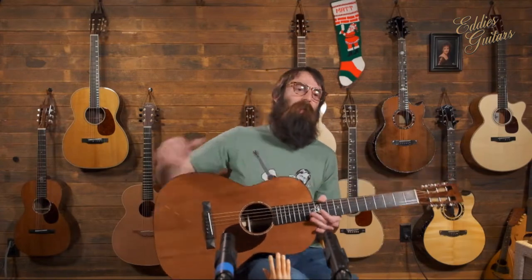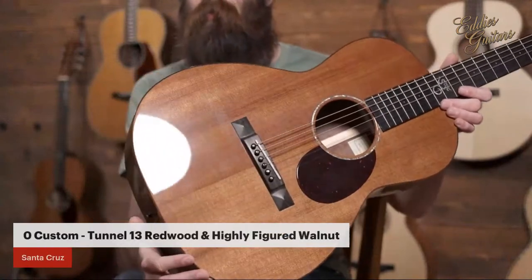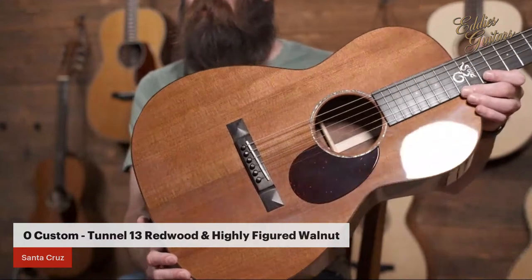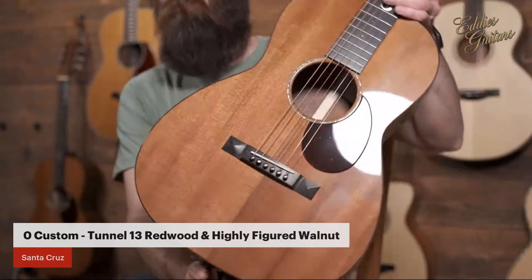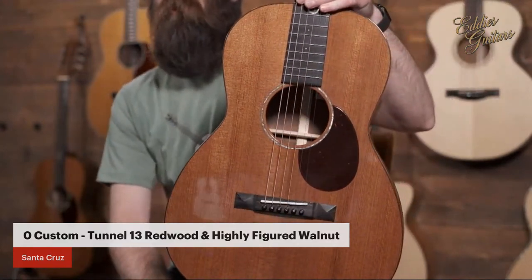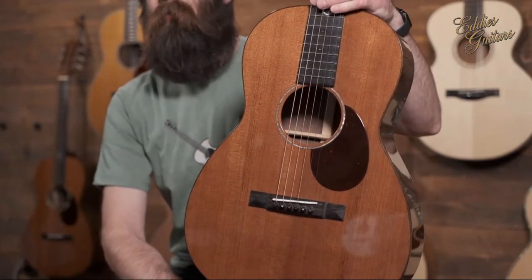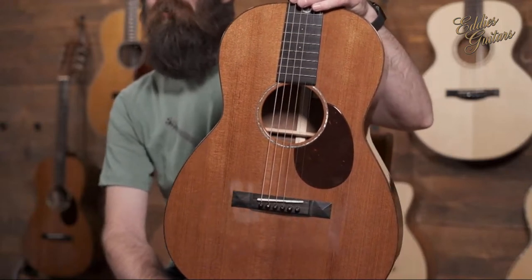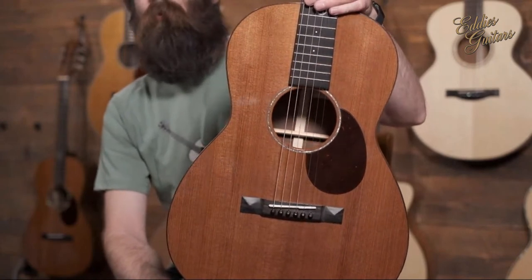Again, let's take a look at this particular set of Tunnel 13 Redwood on this guitar. Another beautiful example here. I should mention with more clarity that these four guitars were spec'd by Mr. Richard Hoover because they're at the very, very end of their stash of Tunnel 13 Redwood. And quite honestly, thanks due in large part to us, Eddie's Guitars, meaning us, we've spec'd a lot of guitars with this incredible Redwood with them.